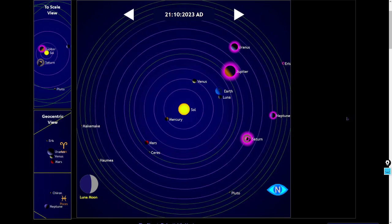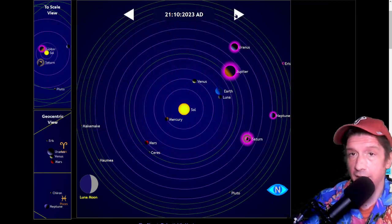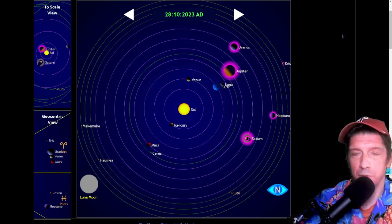Anyway, moving right along, we're going to have a first quarter moon tonight. So let's do a solar system forecast. This is where things are now. We'll advance this 1 week. There's the first quarter. There's where things will be on the 28th, 1 week from today. It looks like full moon will be on the 29th.